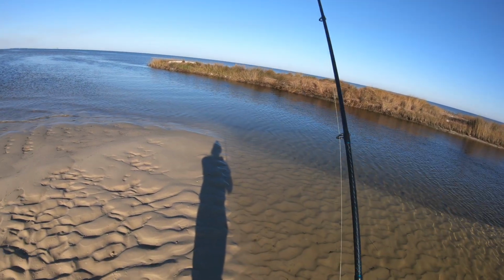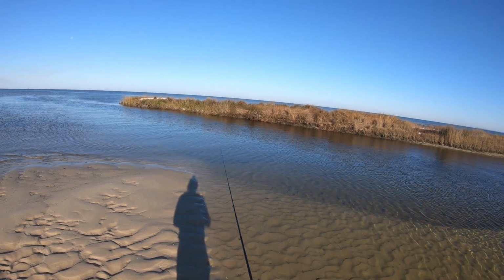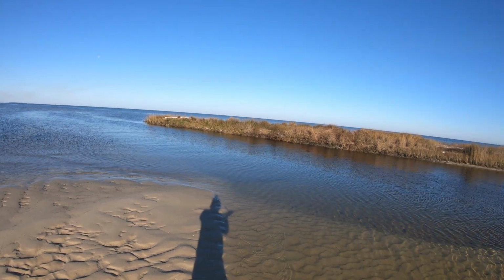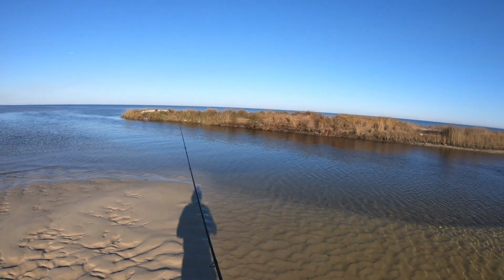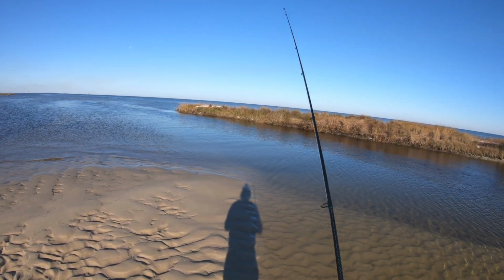It's still kind of early in the morning, about 8:30, and it got pretty chilly last night, down into the 30s. So water temperature is very, very cold. Not sure exactly, but I'd say in the 50s probably. So it's real, real chilly. The fish are kind of sluggish, especially these trout. They're gonna be kind of hanging out in these holes.